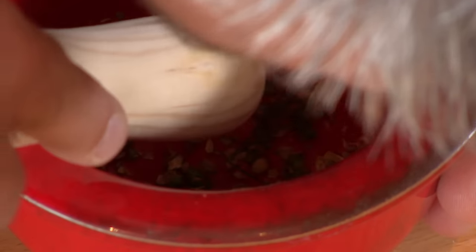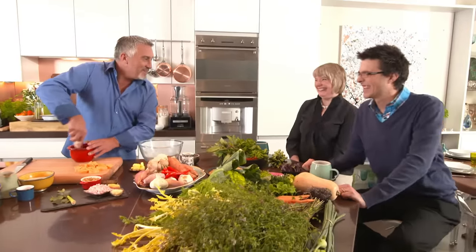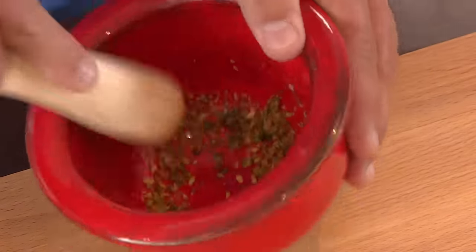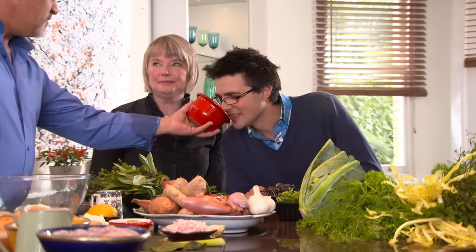Wow. You've got to smell that. Yeah, hang on. It's a lot better than the dried. This is the blend of both, right? Hang on, I can smell it from here. Smell that. Oh, it's both. Wonderful. That's fantastic, isn't it? It's lovely, isn't it?